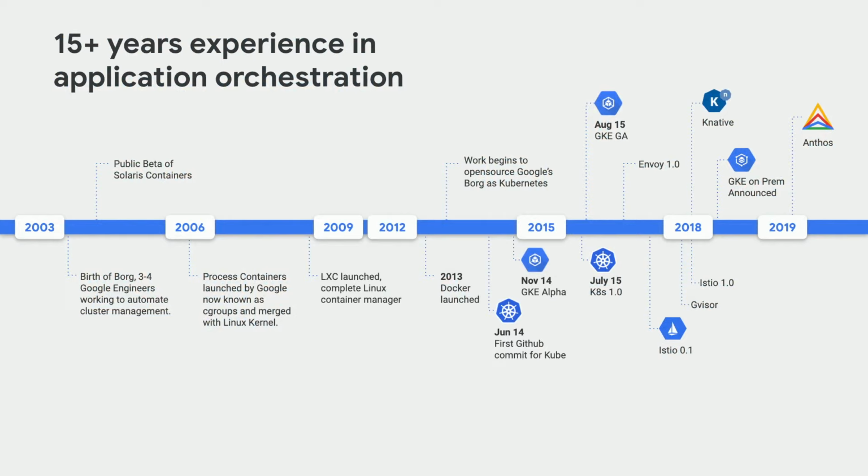So you may be wondering why Google is the first to provide this kind of innovative solution in terms of managing hybrid and multi-cloud. That's probably one thing I can share with you: it's because of Google's innovation and thought leadership around application orchestration. If you look at Google's internal systems, we also face the same or similar challenges as most enterprises are facing.